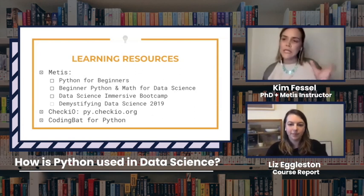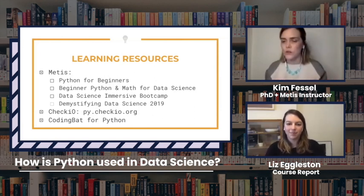Once you've got a little bit of Python fundamentals down, we have another course called Beginner Python and Math for Data Science. So if you're pretty sure you want to align your career with data science, but you're not quite ready to take the boot camp, this would be a nice course to brush up on both Python and math, specifically as it pertains to data science.